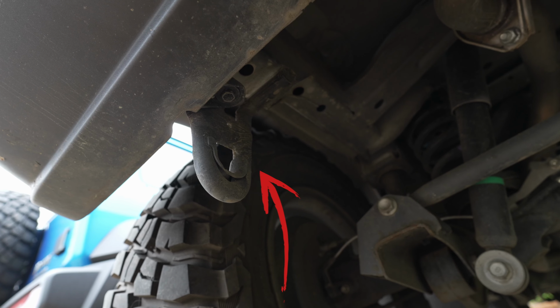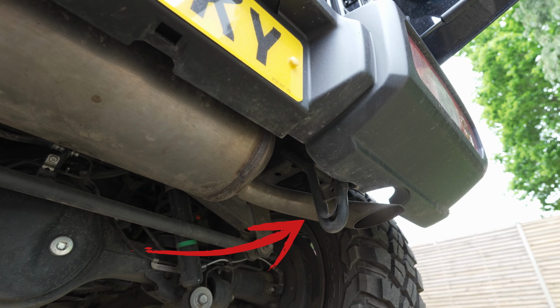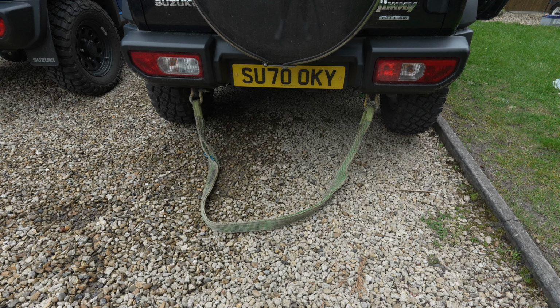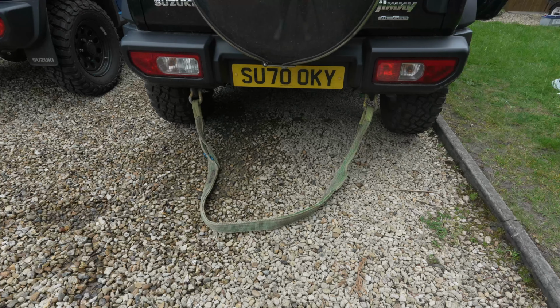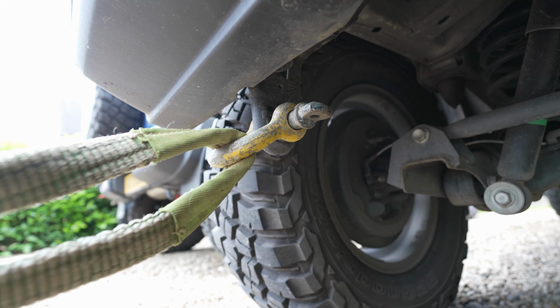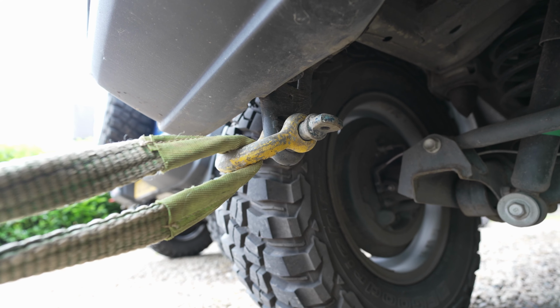Therefore, what we recommend is that if you don't have a bridle, then wait for someone to come along and get them to string what we call a bridle between the two points on the rear of the car. Looking up here underneath, you can see the two points. You can see I've got my bridle attached here in the picture, because that shares the pull effort between the two points, so you're immediately halving the load on each of those fairly weak points.